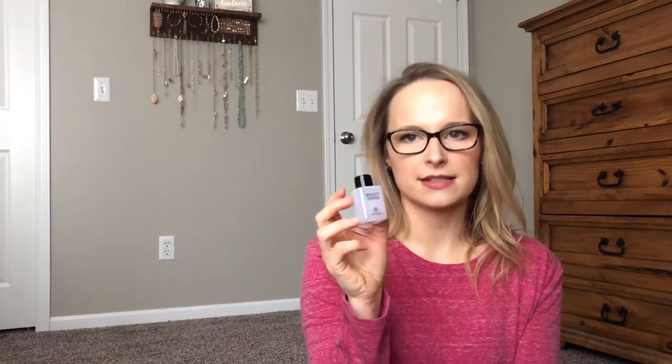Next is the Sun & Park Beauty Water Toner. I really enjoy this little toner. Not a lot to say about it. It's just a good basic toner, and it's a Korean skincare brand. I got this sample in an Ipsy bag.